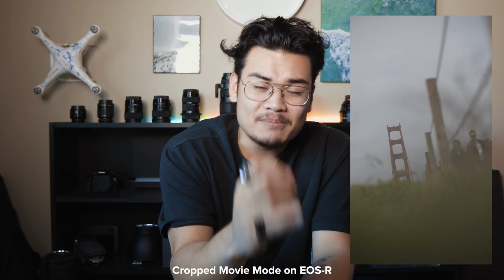The first thing that I didn't mention in that video that I really, really like about this camera is the cropped mode.